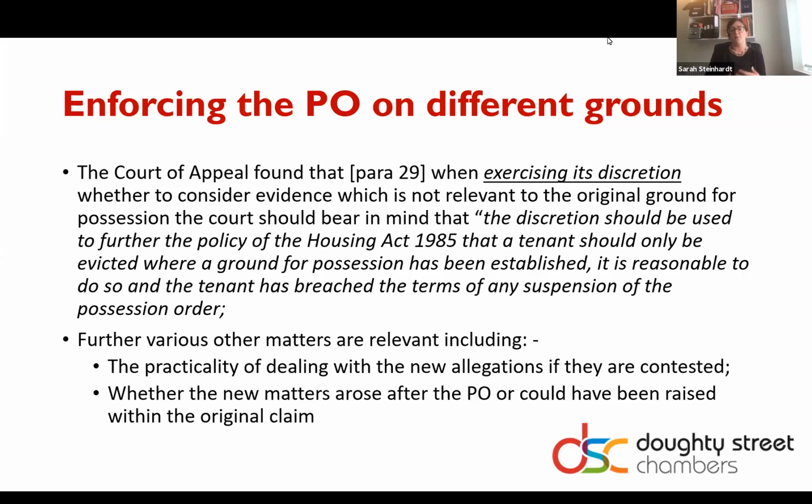Now, in my view, what this effectively does is it means that you have got possession proceedings within possession proceedings. So yes, you already have a possession order, but the landlord has still got to establish that the ground is made out and has still got to establish reasonableness on those new grounds. But there are other issues which the court will need to have regard to.